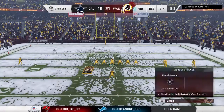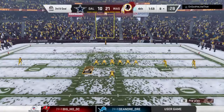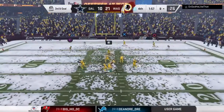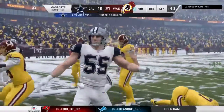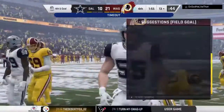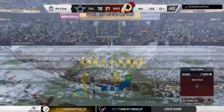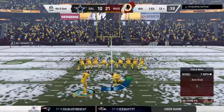Mike's 59. Watch one. On 3rd and goal, Haskins. And down he goes. Pressure gets him back at the 14. So fresh out of the 2-minute warning, and here's another timeout taken with 1:55 remaining.